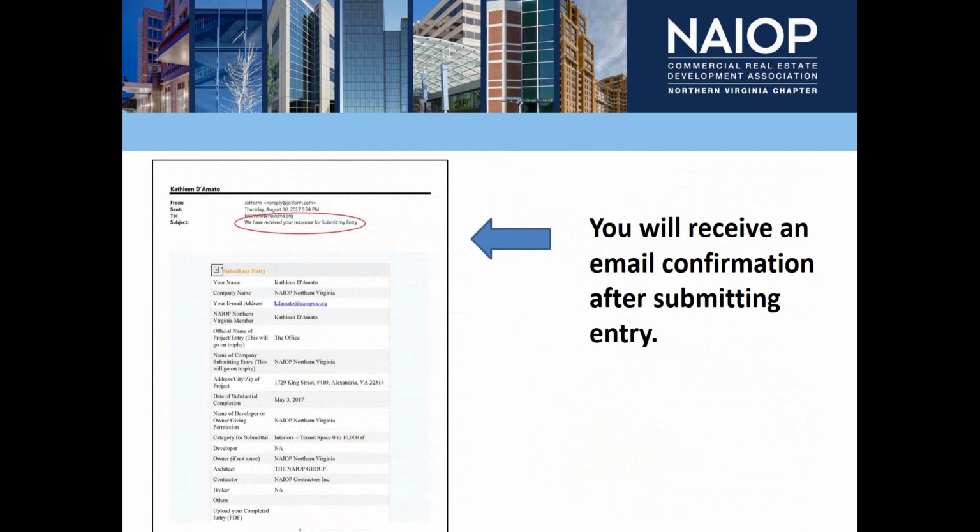We highly recommend that you hold on to this for a couple of reasons. One, proof that you've submitted. If we have a question or we didn't get something from you, we'll be able to reference this, or you'll be able to reference this, and we'll be able to coordinate and figure out exactly what we need you to follow up on, or if we have any additional questions.